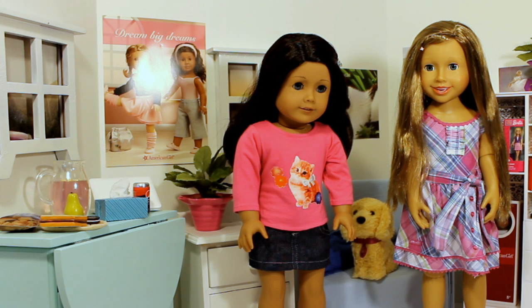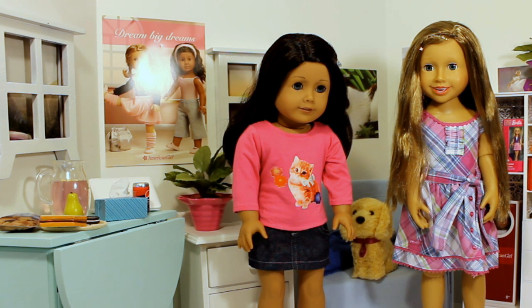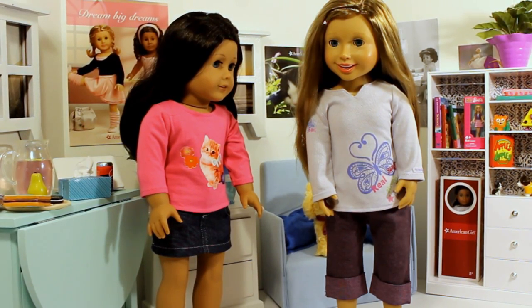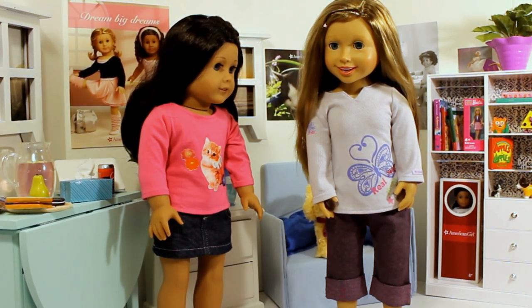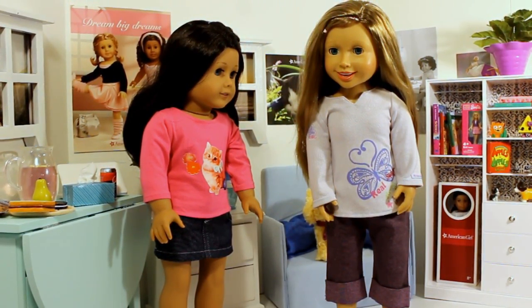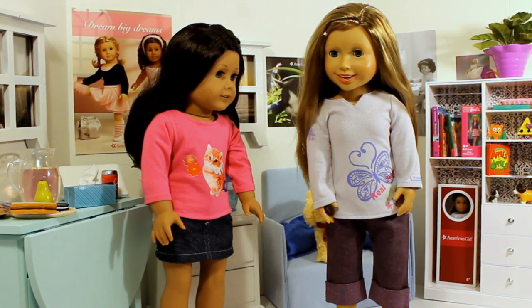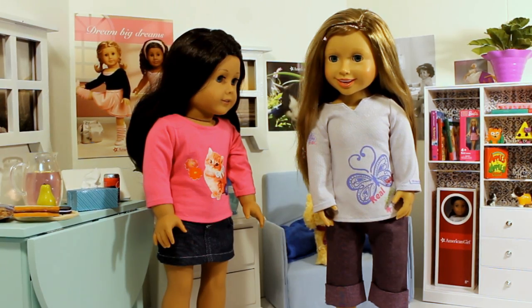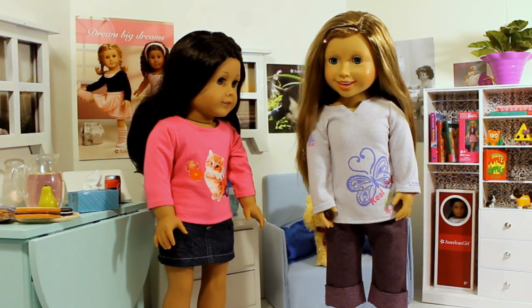I will put Alexis in one more American Girl outfit so that you can get more of an idea of how the fit is. All right, so here is Alexis in the Real Me outfit. I chose this outfit because I feel like this is an outfit that a lot of American Girl doll collectors are familiar with. It used to be the outfit that the My American Girl dolls arrived in.